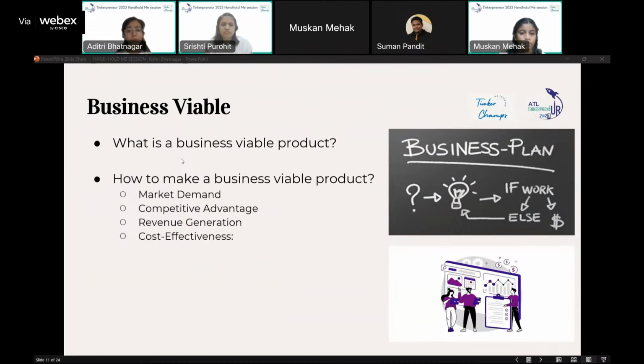The product should have the potential to generate sufficient revenue to cover its production costs, marketing expenses, and contribute to the overall profitability of the business. And lastly, cost effectiveness. The production and delivery of the product should be economically feasible and cost effective.